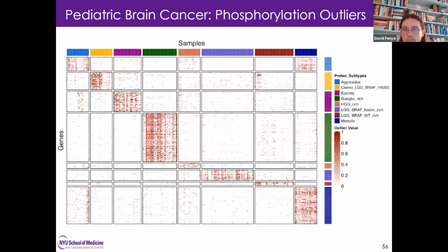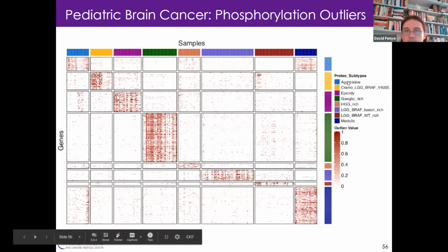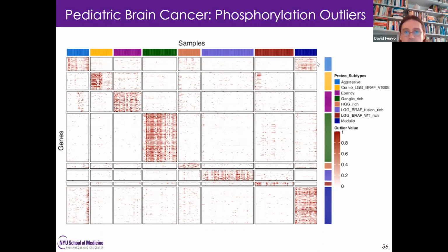Here is another example from a pediatric brain cancer study where we looked at proteomics subtypes that were defined by the study. Then we can look for outliers in these different subtypes. We can see that some of the subtypes have similarities. Some of the subtypes might actually be two different groups and so on. So we can also use it to evaluate, if we select some kind of subtype division, how good is that?